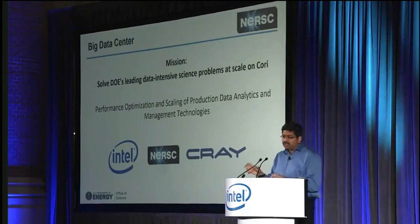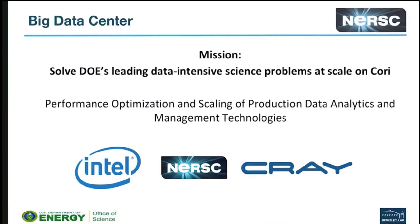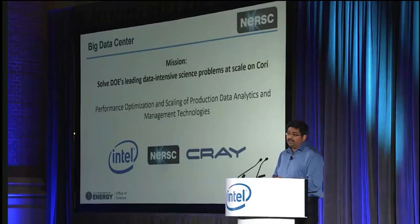So clearly, I think asking the question of what are the capability applications in the data space, what's going to be our software strategy, how do we best use the existing HPC hardware, that is what led us to the Big Data Center collaboration. So in a nutshell, the mission was to solve DOE's leading data-intensive science problems at scale on Cori. And the mechanism would essentially be conducting work jointly with Intel and Cray in doing performance optimization and scaling of production technologies, so production data analytics and production data management technologies. We don't want to create prototypes that we just throw away and move on after publishing a paper. We want to make sure that we take the technologies that are actually used by users, and then we get them to scale on Cori.